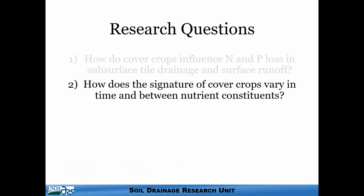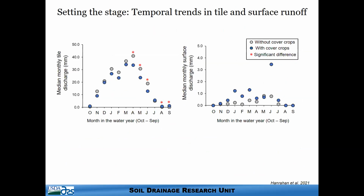So now we're going to think about how the signature of cover crops may vary in time and between nutrient constituents. So again, I'm just going to set the stage with discharge results because we know there is a strong relationship between discharge and nutrient loading.